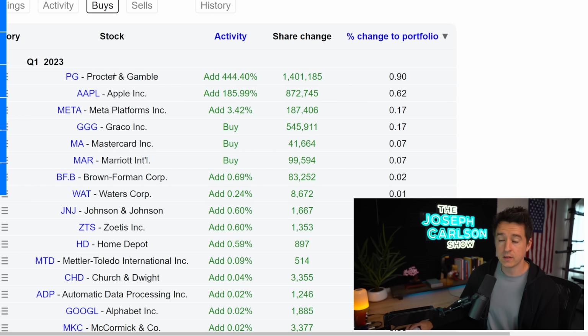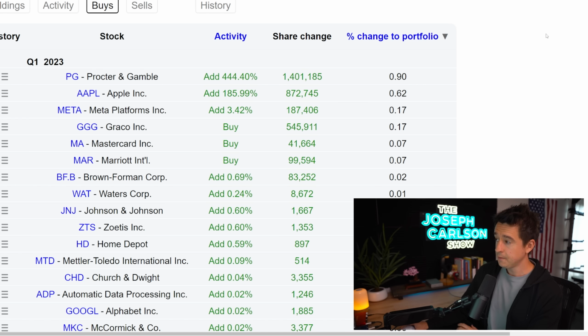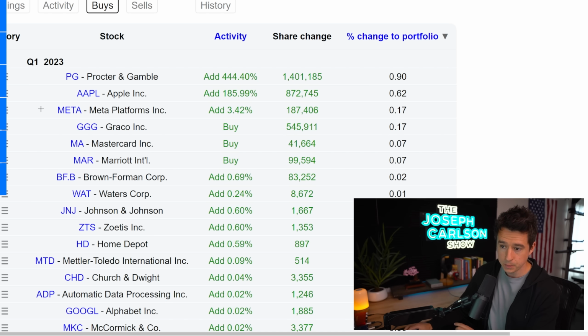In my opinion, I think it's a much better buy than Procter & Gamble. I think they're both consumer defensive companies, but Apple has a lot better monetization capabilities. Now, after Apple, there's a couple more companies that he added to. These are pre-existing positions that he just added more money to. We have Meta Platforms, we have Brown-Forman, and then we have Waters Corp. So 3 companies that he owned previously that he added just a little bit to.